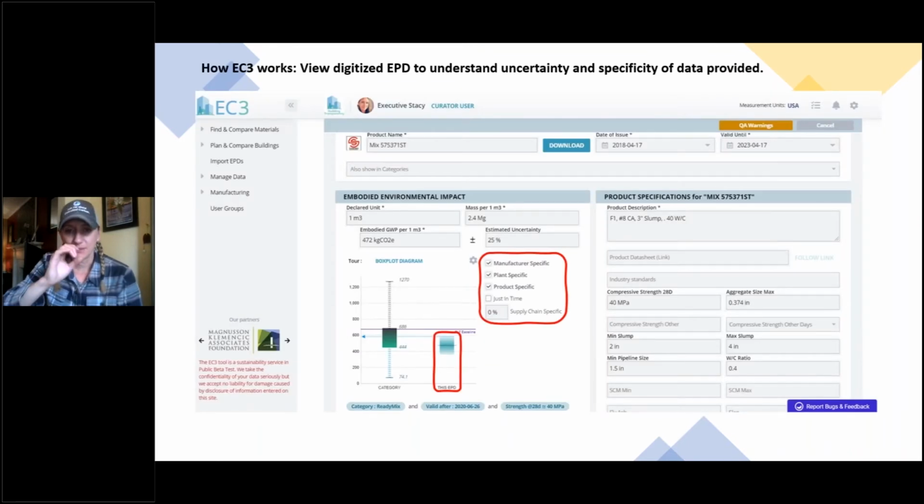The other thing that we do in the tool that is important and required by ISO to do comparisons is provide uncertainty around that number that's declared in an EPD. This is something I didn't realize was necessary or important when I started looking at the data. I had this declared number, and if it was 102 from this supplier and 100 from this one, I should choose the 100. And that's how I thought I could use the data.